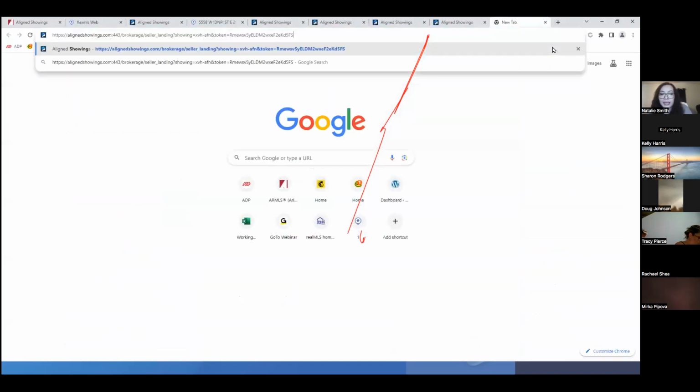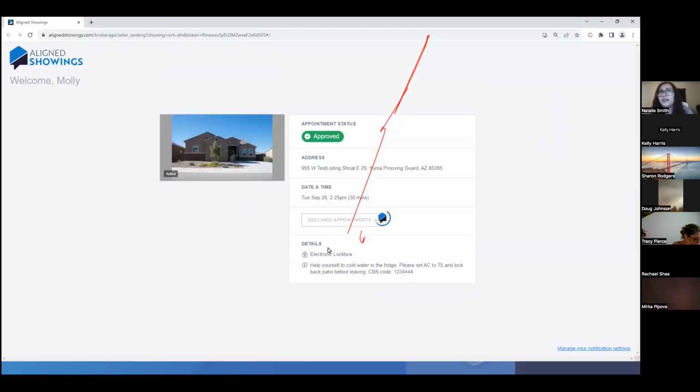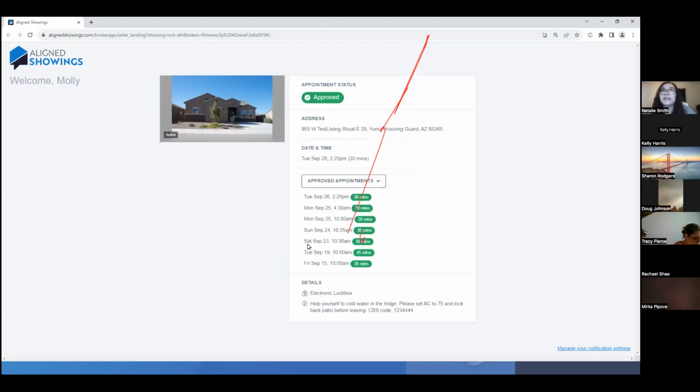If I open that here, it's basically what they see on mobile. When they open it up on their phone, it looks just like this. It's formatted a little bit skinnier, so it's nicer to look at. But they still have the options to choose, oh, I want to see appointments that maybe were declined, and maybe I need to ask the agent why they declined. Who knows? So they can see the requests here.